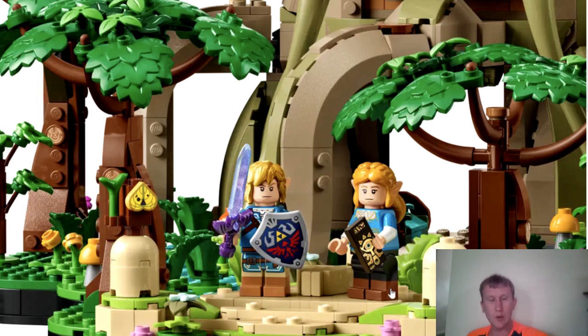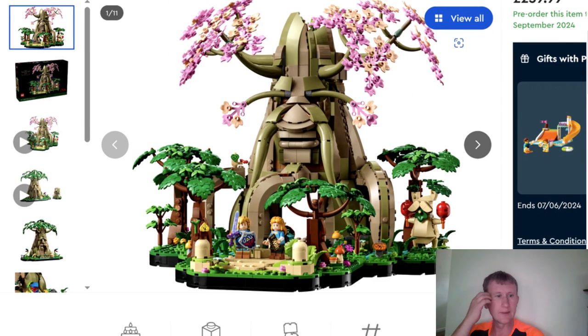And then you've got this as well. But why is it a 2-in-1? Is it just a 2-in-1 with a tree? Oh, the tree's completely different. Is it completely different?